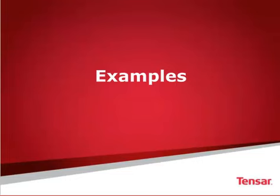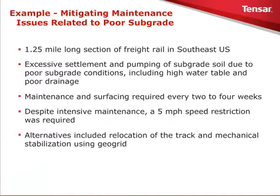Now let's look at a couple of examples of applying mechanical stabilization to rail bed design. The first example relates to mitigating maintenance issues related to poor subgrade. In this case, we were dealing with a 1.25 mile long section of freight rail in the southeast United States. There was excessive settlement and pumping of subgrade soil due to poor subgrade conditions. These conditions included a high water table, poor drainage, and very fine-grained clay soil.